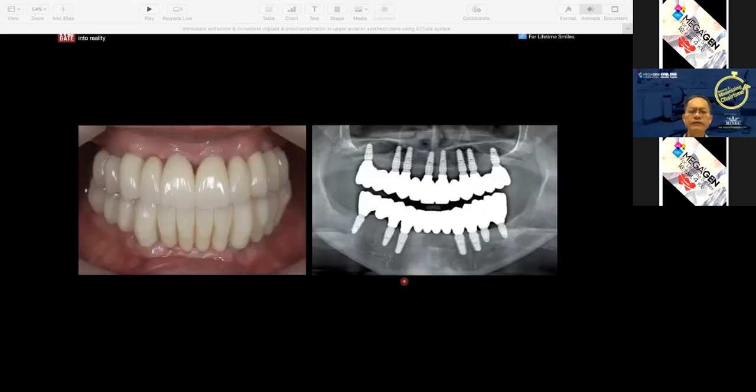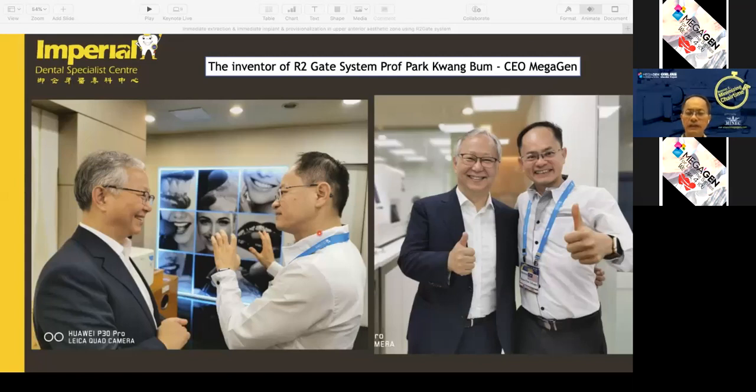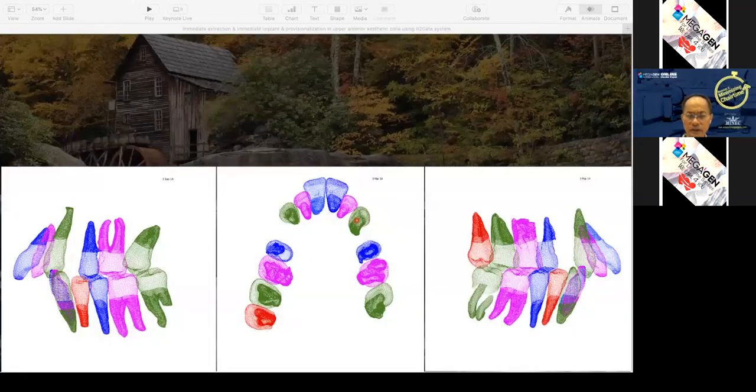So let's share with you about this system in some of the clinical cases. All right. First of all, I would also like to acknowledge my good friend, who is also the CEO of Megagen, Professor Park Kwan-Boon. He discussed with me and invited me to the Megagen Center in Daegu. So we would like to share about his system.